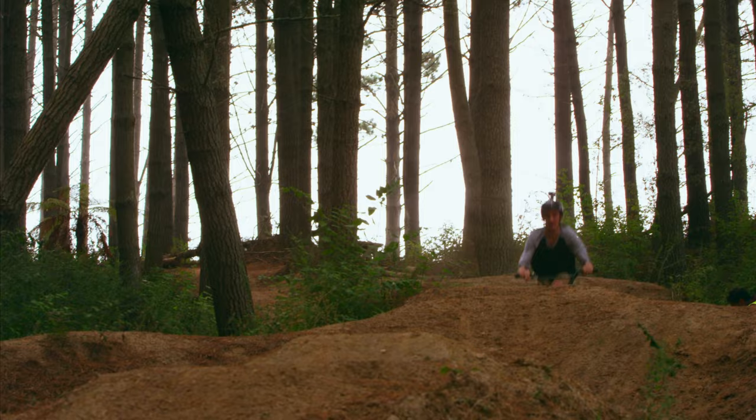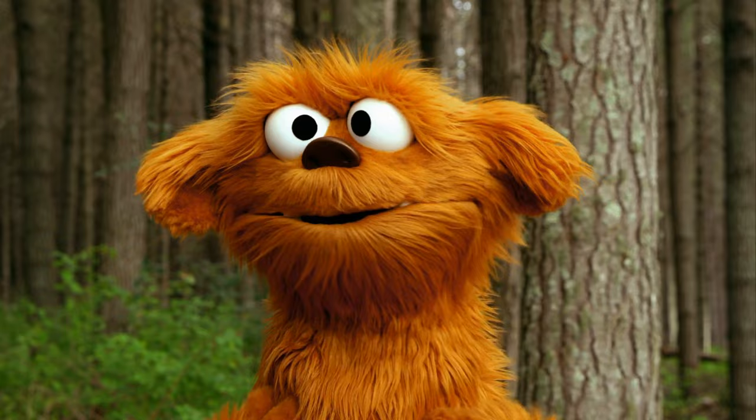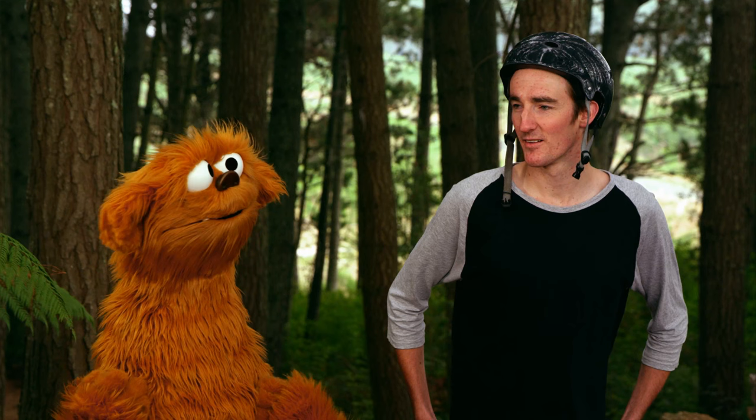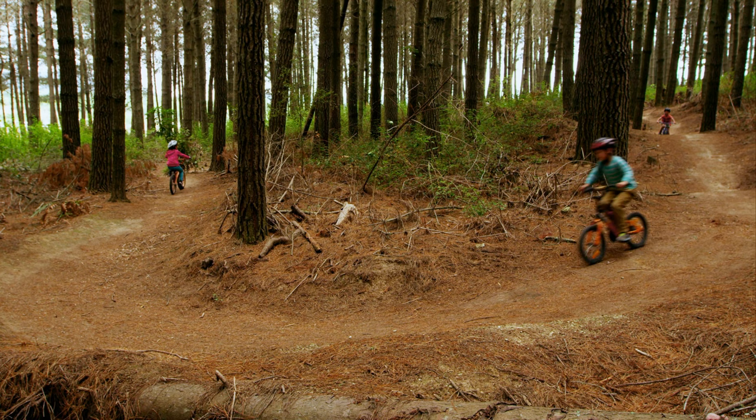So what kind of things can you do when you ride a bike? I can ride fast, I can do jumps, I can do tricks. Are they sweet jumps? They are sweet jumps, Mo. Is it really fun to ride a bike in the forest? Definitely, for sure. All that fresh air. The smell of pine. Yeah, it's a beautiful smell.